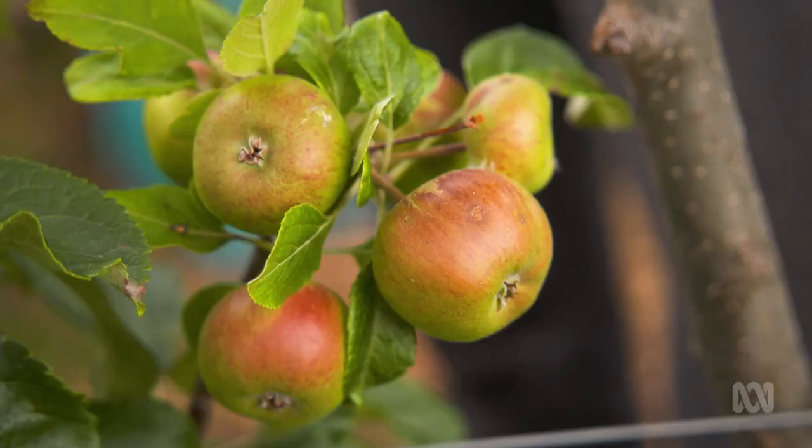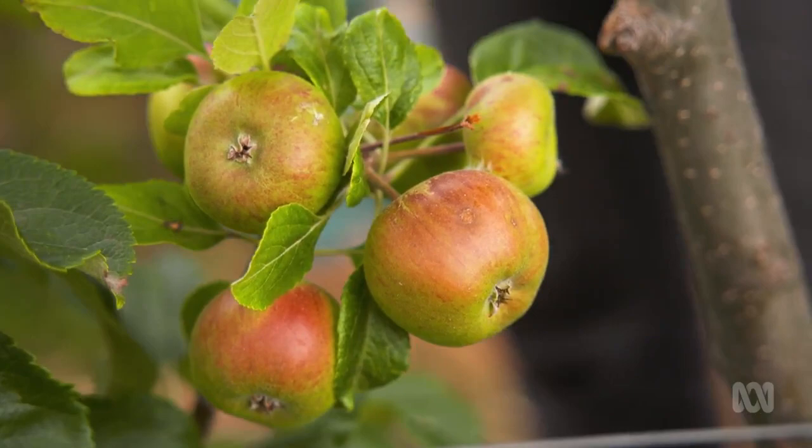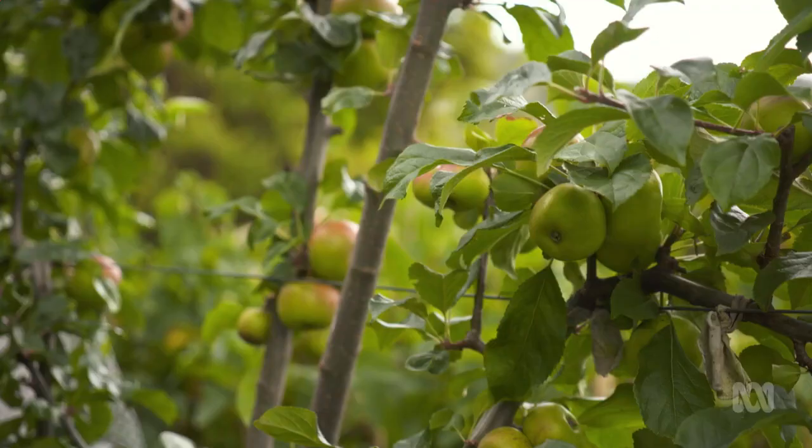In autumn, the larvae that you missed will by now have grown fat. They'll wriggle down the trunk of the tree in search of somewhere to build their cocoon.